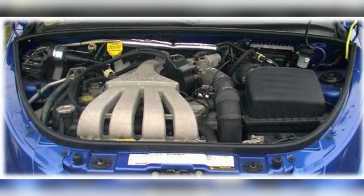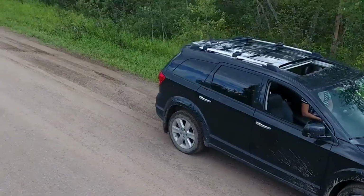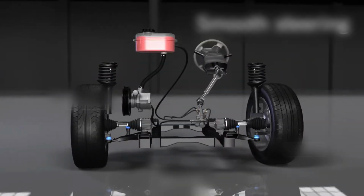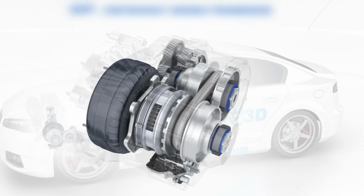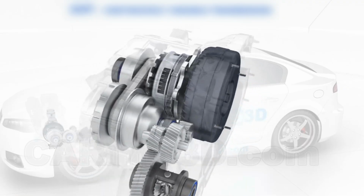The Journey's 2.4-liter 4-cylinder is adequate at low mileage. Past 100,000 miles, it is a different story. Power steering failures, electrical gremlins, and HVAC system failures show up at above average rates. The V6 variant adds transmission complexity that compounds repair costs significantly.